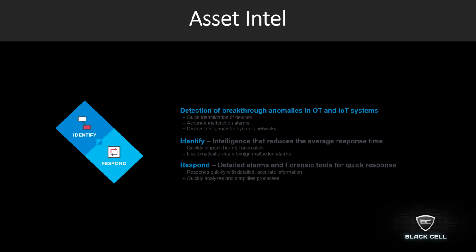And now let's talk about a bit of asset intelligence. It provides continuous device profiles to detect accurate anomalies in mixed environments. It results in focused operational alarms that speed up event response and increase productivity. Nozomi Network Asset Intelligence constantly updates the Guardian devices with rich OT and IoT device information and behavioral data so we can identify and respond to key security alerts faster.